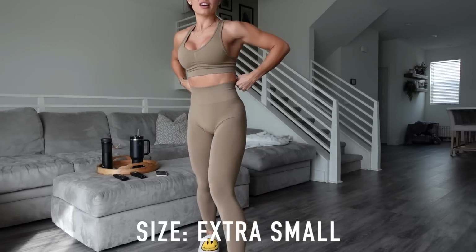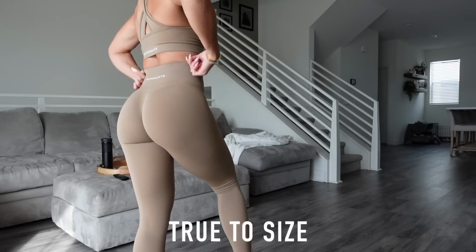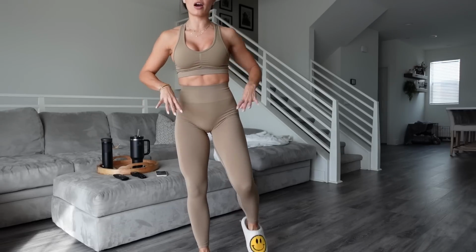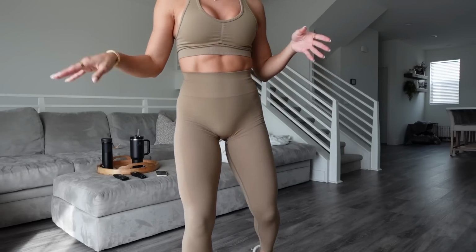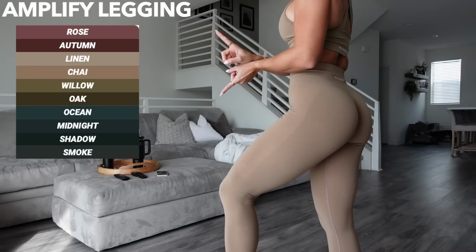As for sizing on this, I am wearing a size extra small. I will say that this is very true to size. If you want a more snug fit, then go ahead and size down, or if you're in between sizes, you can size down. But if not, getting your true to size is completely fine. Get the same size that you got in previous launches if you own any Amplify. All the Amplify legging colors are going to be here.